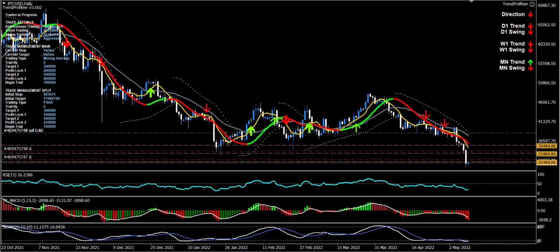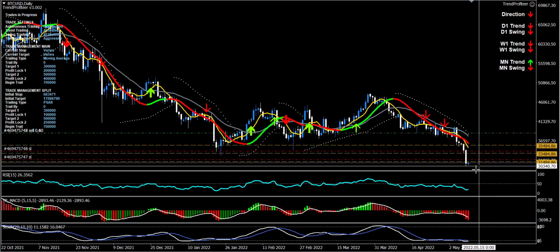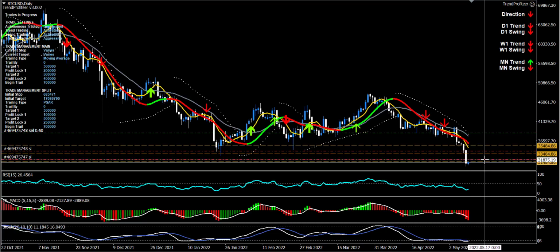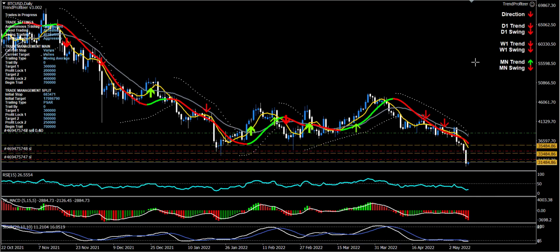Okay, so price is sitting at around that 31,500. What I've done is I've moved my stops because the drop was so dramatic and so significant. I've decided to lock in even more profits. So my first stop is around 31.8, and my second stop is there at 33.9 or thereabouts. So that's great. I've got both those stops in place for both parts of my trade.